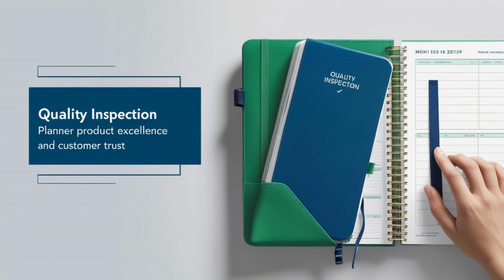Because even with really good printing, there could be slight differences. Right. So the goal is to make sure the final color is almost exactly the same as the intended color. That makes sense. So that's the color. And then they also look really closely at how the print looks on the page. So things like the alignment of the text and how sharp the print is.